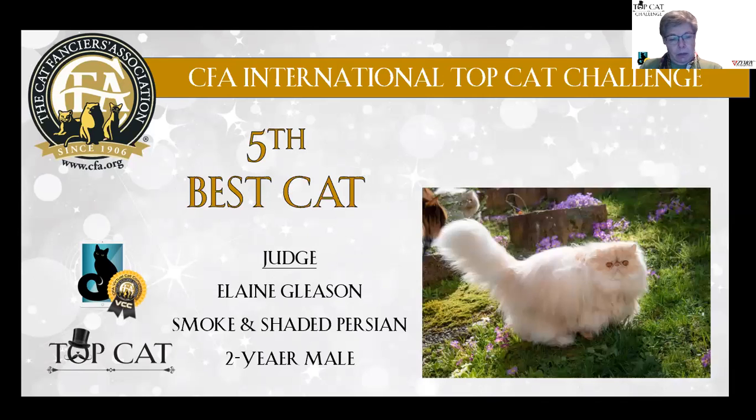Fifth best, cameo shaded Persian male. Absolutely beautiful color on this cat. The grooming is impeccable. Super head type, beautiful eye color, nice compact, solid looking cat. And today is the fifth best cat.